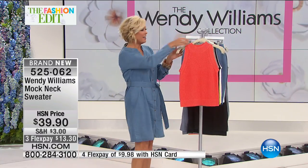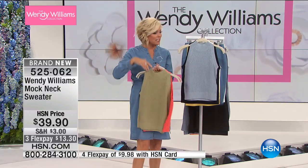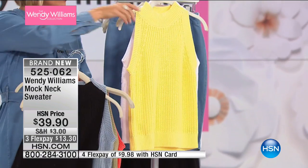So here it is on the hanger. That coral has been a hot seller, no question about it, my favorite. Here's your sage, here's your chambray. Here's your black, we've got yellow, and we have it in the white.